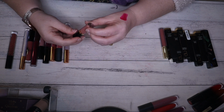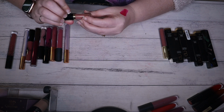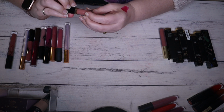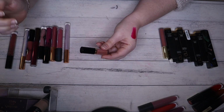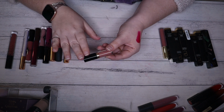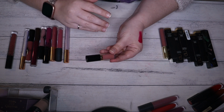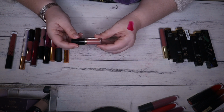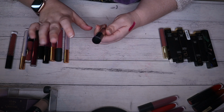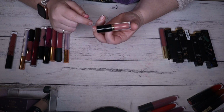This next one here is from Tarte, and this is one of their lip paints, and I used to swear by these. I don't know what the colour is because it's just one of the little sample ones. I used to wear these all the time. I don't like the formula of these anymore because I now do have the L'Oreal ones, which I do prefer. So I'm going to declutter this one, but I've probably used most of it already anyway because I used to wear this every day.